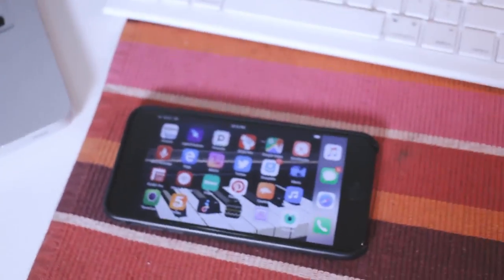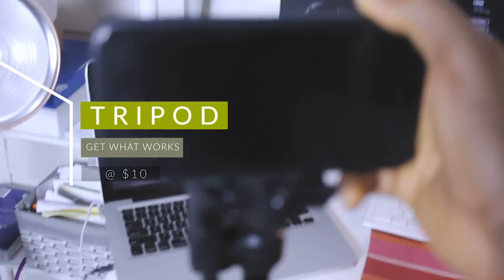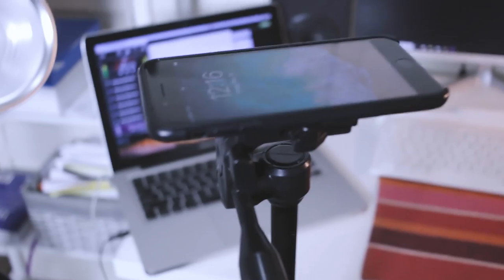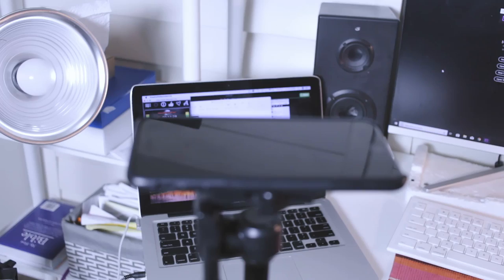So moving on, the next thing I want to talk about is a tripod. A tripod for your phone. This tripod is good for holding your phone in landscape, because when you are doing your video, you don't want to hold your phone, you want to be able to concentrate on what you're doing. So you want a tripod that is able to hold your phone in landscape, so that you can get your full HD and get it correctly.